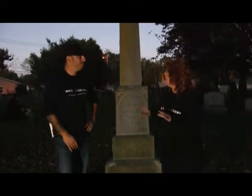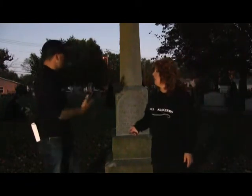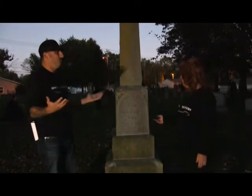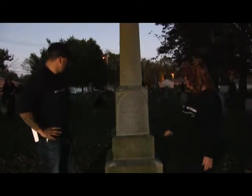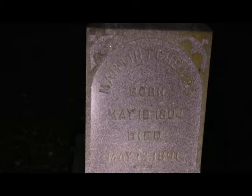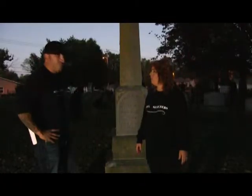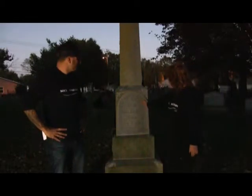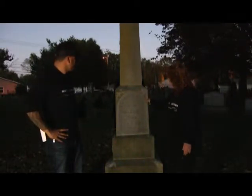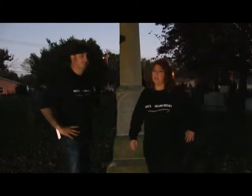So we came to the center part of the cemetery. As we were walking through here, this monument caught our eye because it's one of the largest ones in the cemetery, obviously. It's very prominent. I think it's the Martin Shares stone. It is. I was reading it just a second ago, and it is the Martin Shares monument. It's a very interesting and very beautiful piece here in the cemetery. And if I'm not mistaken, each side of the stone has a family member's name. That's right, it does.